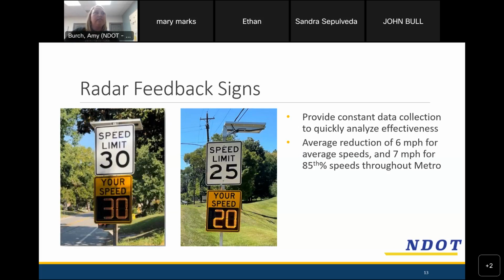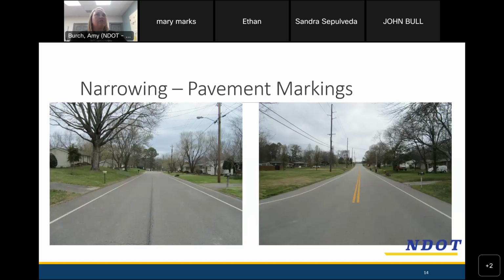So we use these in a lot of cases on maybe higher volume streets that aren't appropriate for vertical devices, or places where we have too much grade that we can't install vertical devices. So that's when we see those used more. Also, in our toolbox is some narrowing using pavement markings, white edge lines typically to just narrow the travel width.